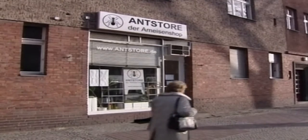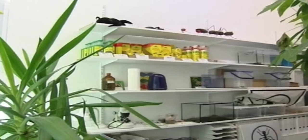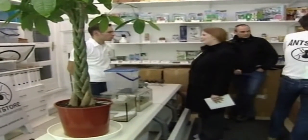If you're looking for a gift for someone who has everything, there's a new store in Berlin that can probably help. They sell ants, colonies of ants. According to owner Martin Sebesta, ants are easy to look after, they don't take up much room, they're not dirty, and they don't make much noise. The perfect pets.